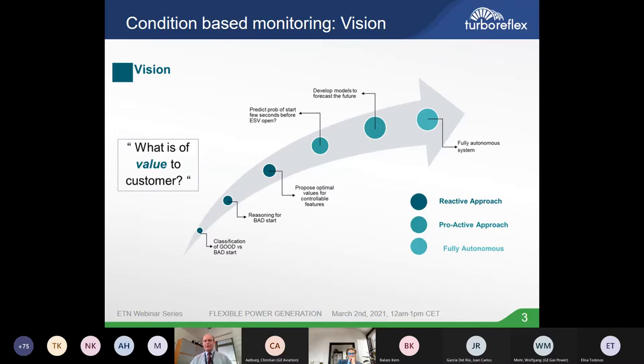This means after we have analyzed the starts, we need to look into more details. We need to see what was the cause, for example, of the failure of the bad start, where we need to make improvements, and how can we increase or decrease the number of bad starts or failed starts. And at the end, of course, there should be a fully autonomous system which is fully independent of manual interaction.